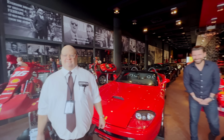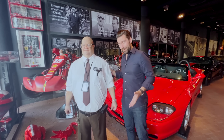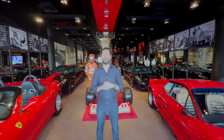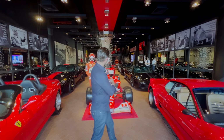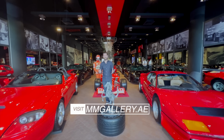It's no wonder this place needs security. Look at the place. This is actually a piece of artwork, believe it or not. It's really scary. It's the weirdest thing. Anyway, welcome to effectively one of the more secret Ferrari collections in all of Dubai. You'd be forgiven for thinking that this is a dealership, but actually this is someone's private collection of Ferraris.